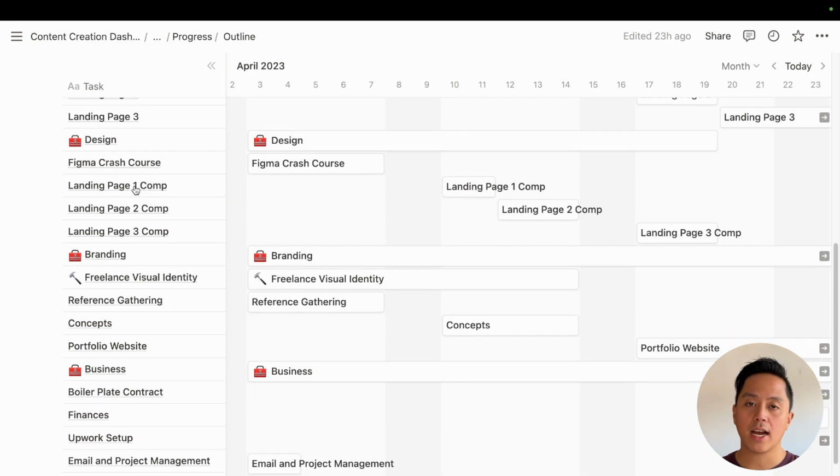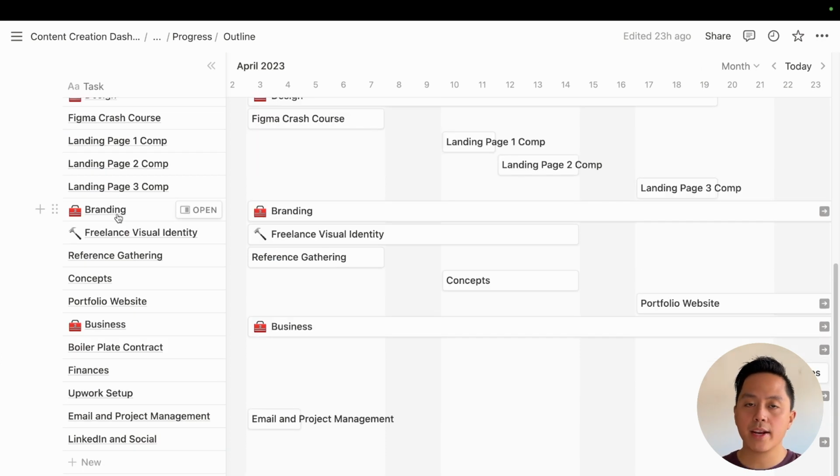We also have design as a section. So this is where all of the graphic design stuff will come about. I'm using Figma here because I think Figma is one of the easiest and fastest softwares to pick up when you're getting into graphic design and building websites. Branding relates to what your own freelance business, the brand, looks like. So if you have a logo, what would that logo look like? What does your portfolio look like? All that good stuff will get figured out within this bucket.